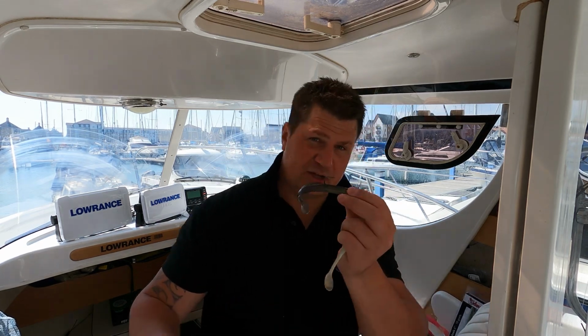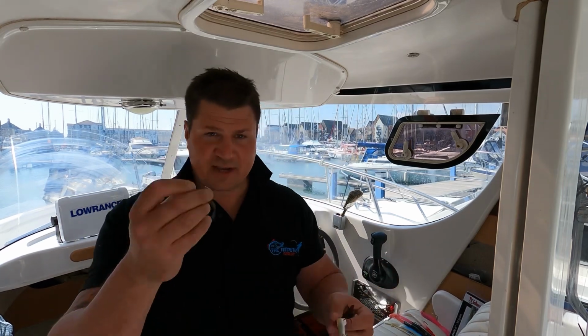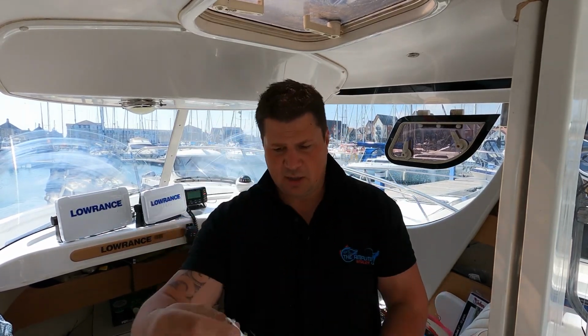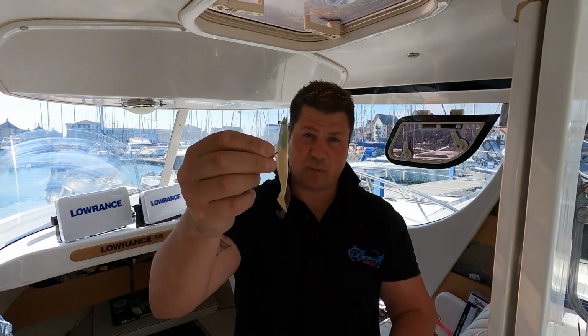Now, a lot of people will fish a smaller one, so they will use something like this. And again, we've got a Redgill and a Sidewinder for comparison. They use a smaller lure. This is the 4-inch, this is the 6, so it is quite a difference. Now, some people will swear by this one, and I swear by these ones, just because it's personal preference. There's no right or wrong.